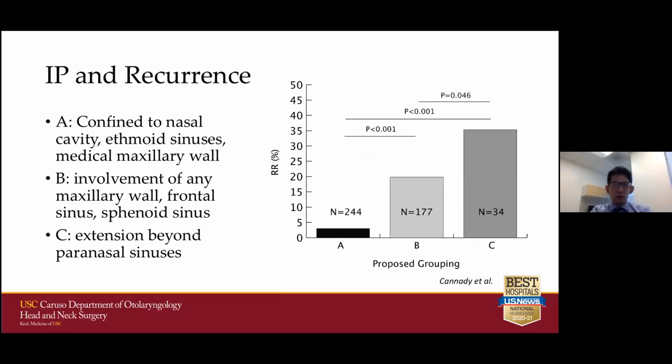And so does location matter in terms of whether or not there is recurrence of inverted papilloma? Sitardi and colleagues at the Cleveland Clinic analyzed about other cases from 1985 to 2006 and stratified them based on where they were located. What they found was that in group A, those tumors that are confined to the nasal cavity, ethmoid sinuses, or the medial maxillary wall, their recurrence rate was about 3%.